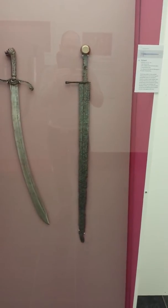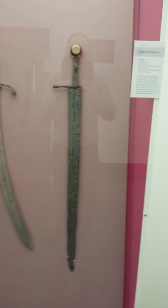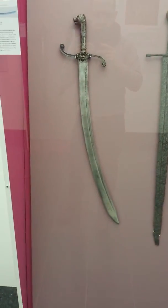Here, a beautiful sword. Some of you may know it has been discussed a couple of times, especially for its inscription. That is, of course, hard to see here on the video. We have it here on the side. Hard to read. It must have been a really beautiful blade when it was in mint condition.